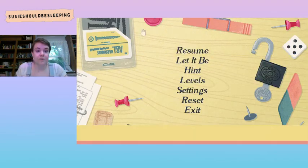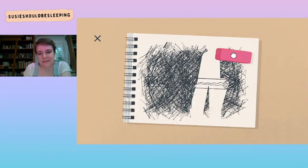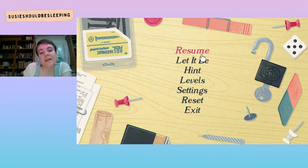Okay, well, I'm not gonna do this for an hour. I'm getting all the hints tonight. Okay, see, I don't see how that is the solution because the knives were not fitting in there for me.